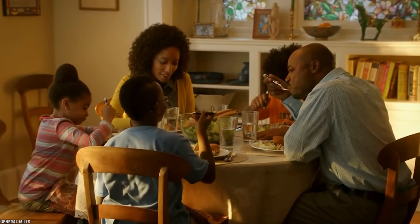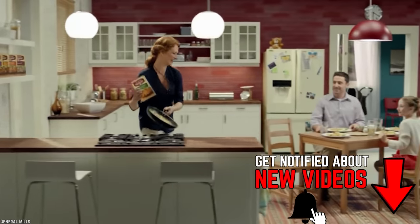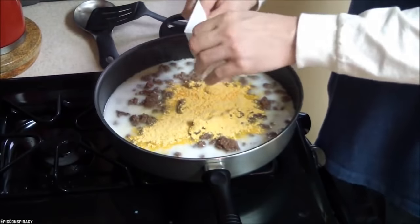Hamburger Helper. Hamburger Helper is a unique boxed food item that is supposed to help make your meal prep easier. It generally has some kind of starch, like pasta, potato, or rice, along with seasoning packets and sauce in powdered form.